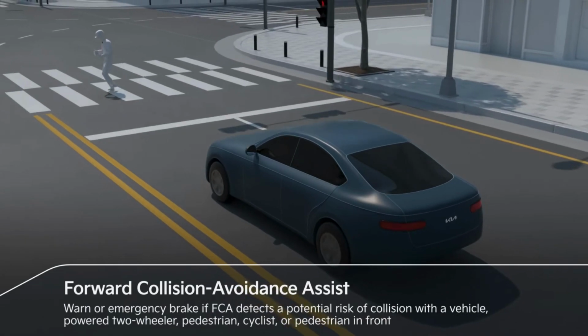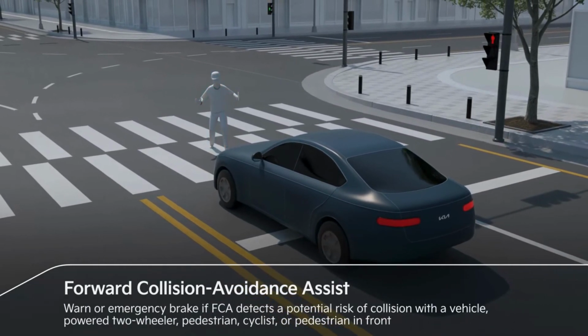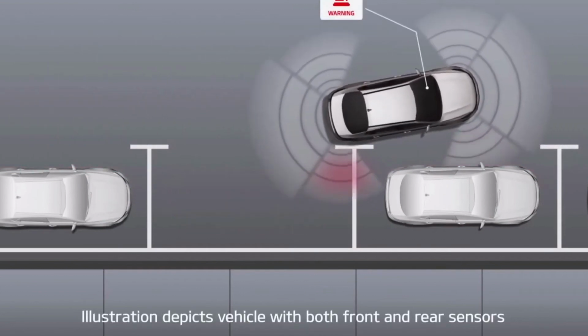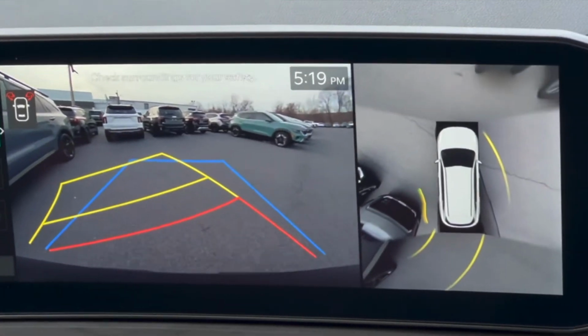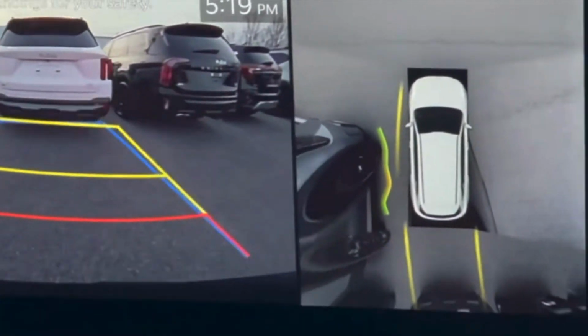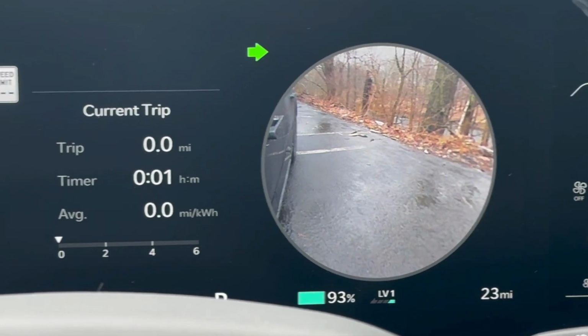Now, regarding the more advanced driver assistance systems, there's going to be forward collision avoidance assist, which detects vehicles, cyclists, pedestrians, and other objects, front and rear parking distance warning, and a big one that they're putting in all their larger vehicles, like the Telluride, the EV9, and the Carnival, is a surround view monitor, as well as a blind spot monitor. That'll be available on the 2025 K5s too.